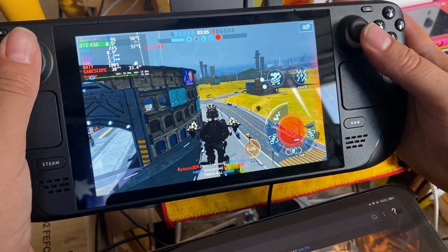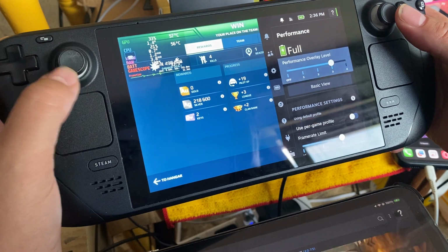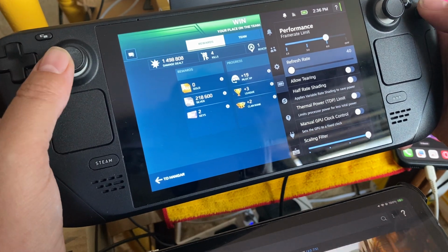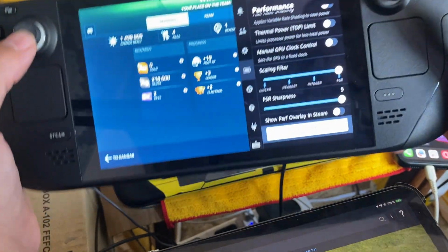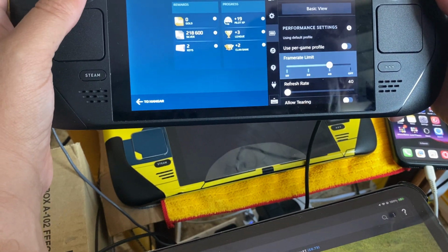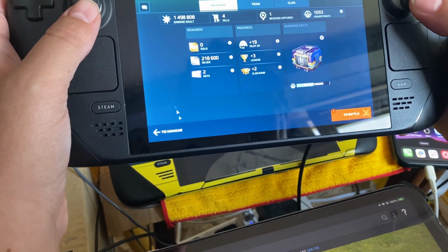So, guys, 30 FPS, as you can see there, 30 FPS. Like I said, I don't really like using the overlay, so I'm going to actually turn this off. But this does work on 60 FPS. I'm going to tone that down to 40. Why did I put it down to 40? I think I'll get more frames. I'm using FSR. Shading scaler is set to FSR. FSR sharpness is set to 5. My frame rate is 40 FPS. Frame rate limit is 40. And I've got the performance overlay off. Why? Because I don't like using the performance overlay.